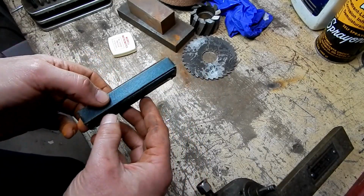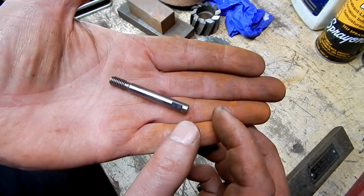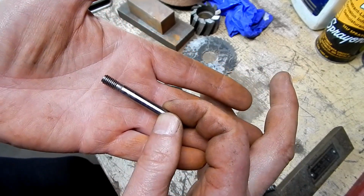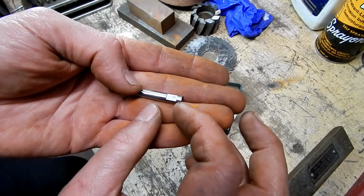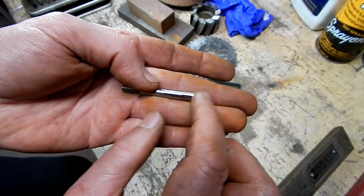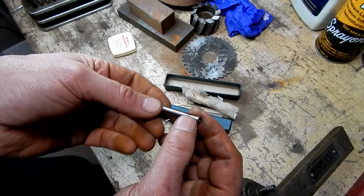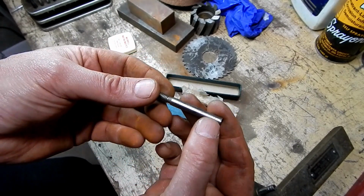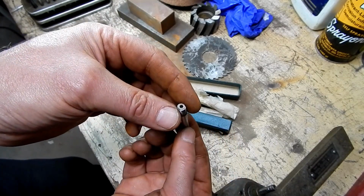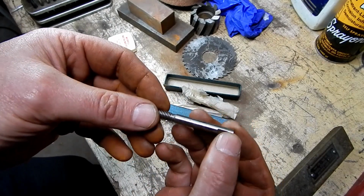And what's in here, wrapped in this nice little paper, is this thing. When I first saw this thing, I thought maybe somebody threw some sort of an arbor or something in this box because it's got this ground flat on it. I'm like, okay, well that's for a set screw to grab it so that it doesn't spin in the collet or whatever in the holder. And then it's got a threaded end so you could put an arbor. But no, this is actually a thread gauge.